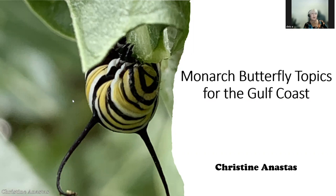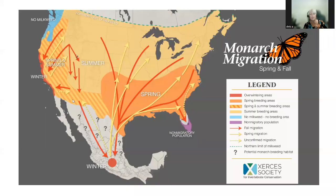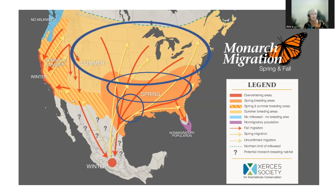I realized very early on in my Monarch research and Monarch journey that we had a number of problems on the Texas Gulf Coast. We had an OE problem, a tropical milkweed problem, and a resident monarch problem. And I try to work on these by giving presentations. So I started out by giving general monarch information on milkweed. And I always talk about the migration and the generations.